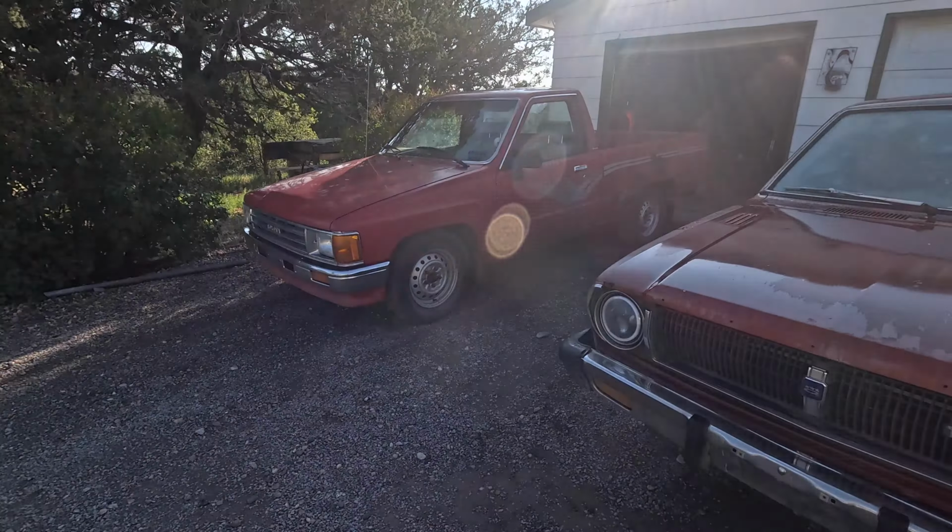Oh, and one last thing. I'm gonna go ahead and install the whole glove box cover just to give this a nice little hidden feature so you're not seeing all the wiring.